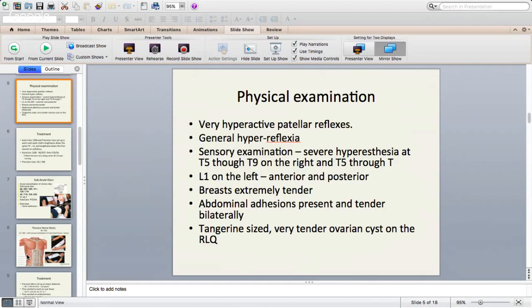When we started doing an abdominal exam to look for the abdominal adhesions that she described from the endometriosis and that were addressed by the surgery, we accidentally found, or coincidentally found, a tangerine-sized, very tender ovarian cyst on the right lower quadrant. And then as we worked up the abdomen to palpate the liver, and that tender spot over on the left, just under her ribs, we discovered just by approaching the area of the breasts that her breasts were extremely tender. So that was interesting.